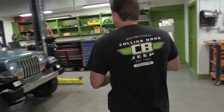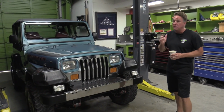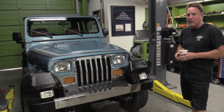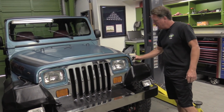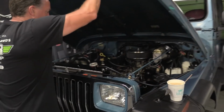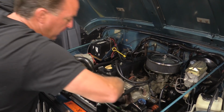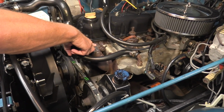Let's go check out this YJ. Here's what I want you to see. This is a 1987, which is the very first year of production. It is original paint. It has some tasteful modifications. This Jeep was built really early on. One way you can tell, it still has a plastic valve cover, and these heads are date coded, and this is actually a 1986 date code head. Now this Jeep only has 42,000 miles.